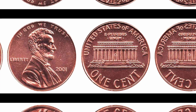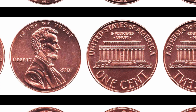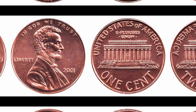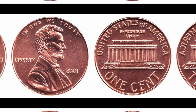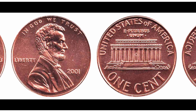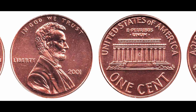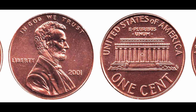An MS67 or MS68 red penny can sell for $50 to $500. Rare error coins, such as an off-center strike or double die, can range from $100 to $10,000, depending on the severity of the error. The highest known sale of a 2001 penny was for an ultra-rare variety that fetched an astounding $35,000 at auction. This particular coin was in near-perfect condition with a significant mint error.